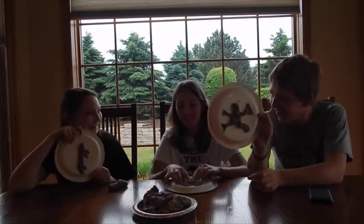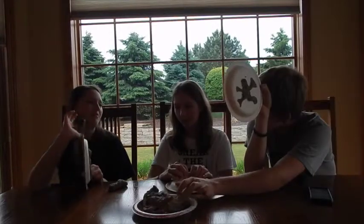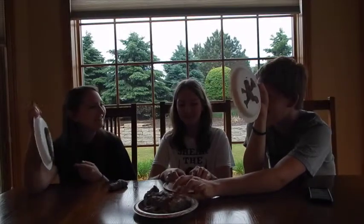Mine just looks like an elephant. It's supposed to be like this standing up. Looks like a prairie dog, but it's like a different color. Parrot. Yes. Oh. See, that was hard. Fair one.